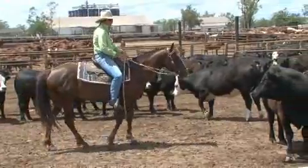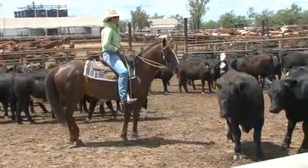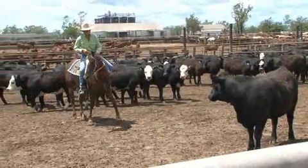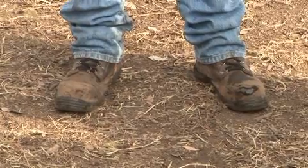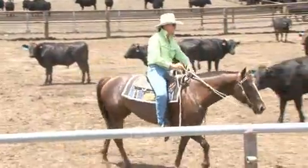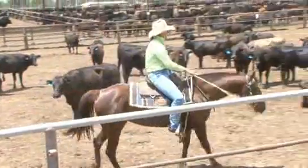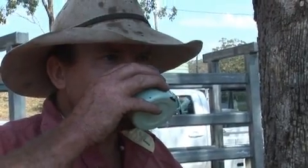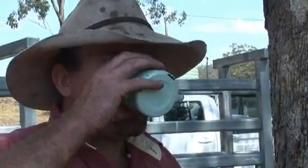While caring for cattle in a feedlot, it is also vital that you look after yourself. It's very important to use appropriate protective gear. Steel cap boots are very important to minimise potential foot injuries. Sun protection is also very important, so always wear a broad-brimmed hat and use sunscreen. Prevent dehydration by taking adequate breaks and drinking plenty of water.